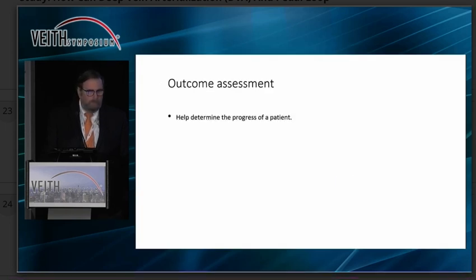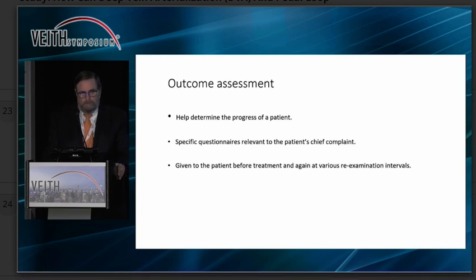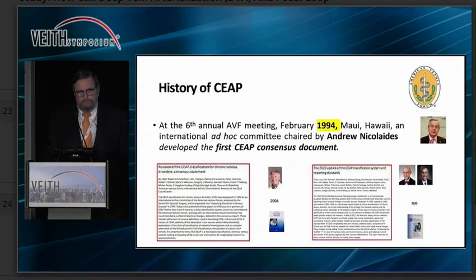So the outcome assessments help to determine the progress of the patient. Specific questionnaires relevant to the patient's chief complaint are given to the patient before treatment and again at various re-examination intervals, and are considered to be indicators of whether a patient is improving, staying the same, or getting worse.